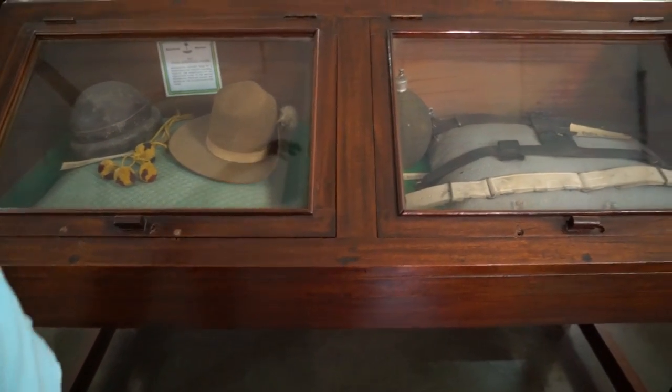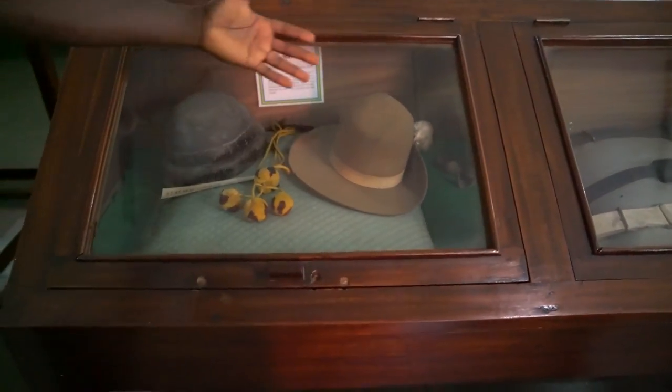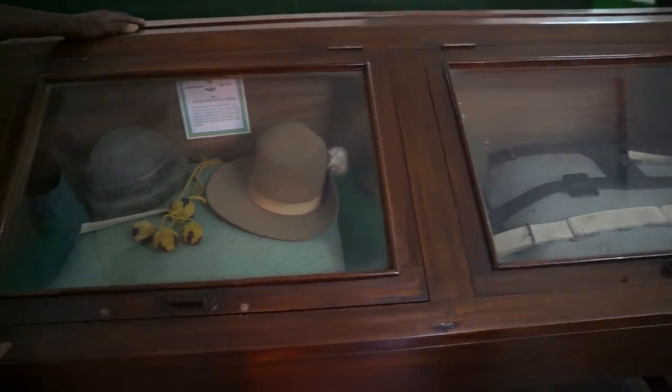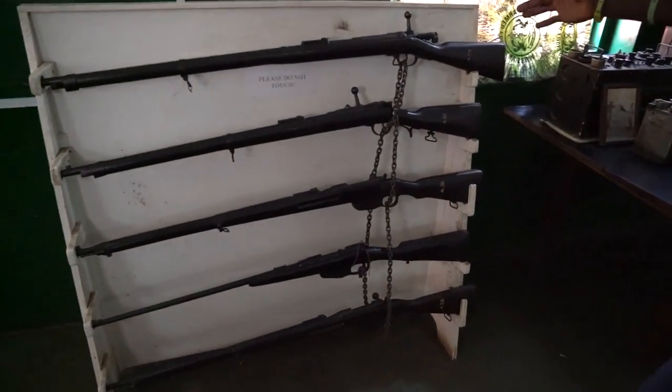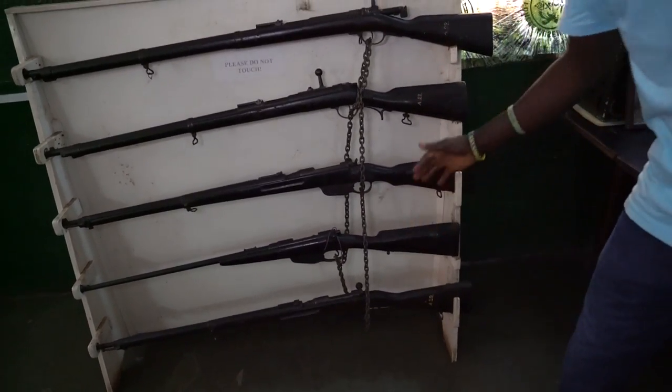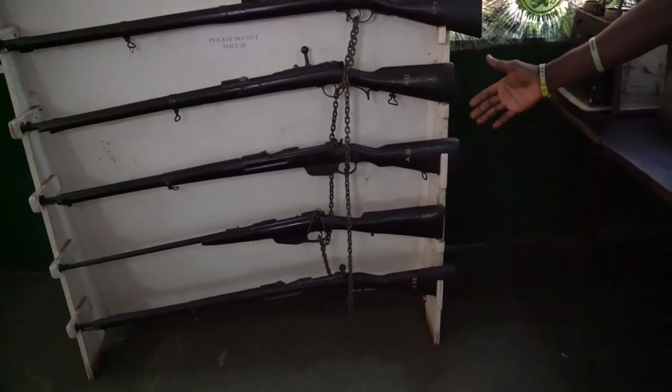We have so many Italian water bottles, belts, lanyards, helmets, caps that were captured from the Italians. Very good. These rifles were also used against the Germans. We have one or two German rifles, one or two Austrian rifles. That was Austrian made.